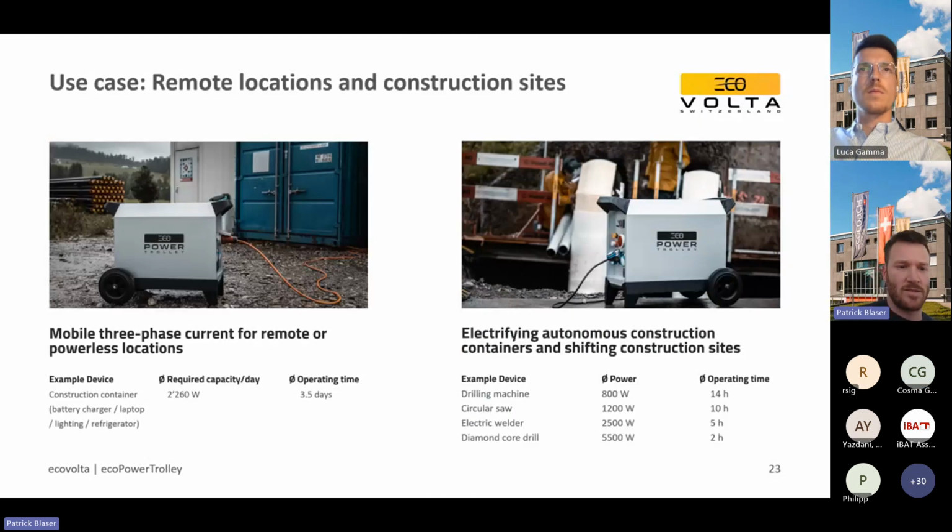The main use cases are three-phase current for remote or powerless locations, for construction containers, for instance, where they could also recharge the battery supply with PV kits like these balcony small power microinverters. And of course, with our power supply, you're not limited to the 600 watt. You can, if you will, plug them into the household plugs.